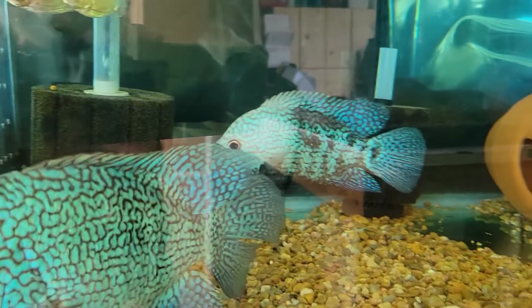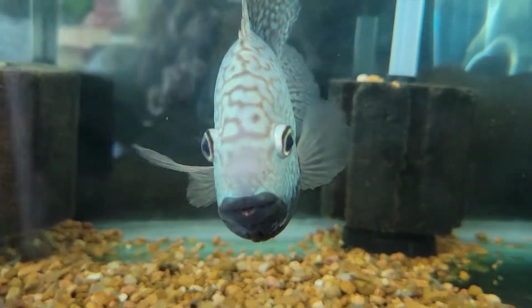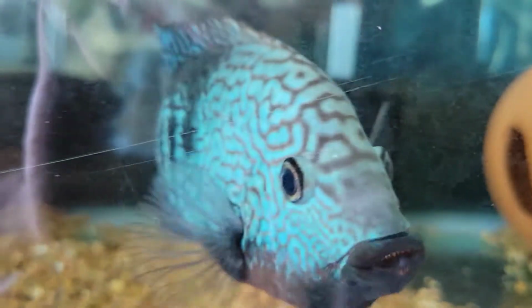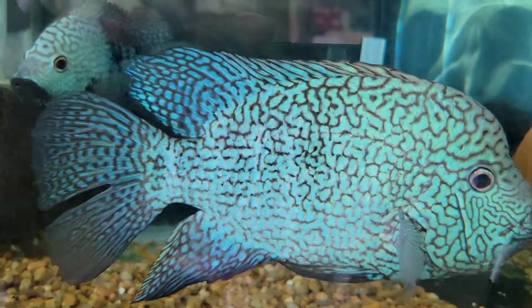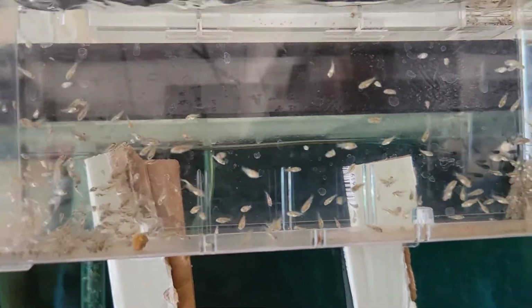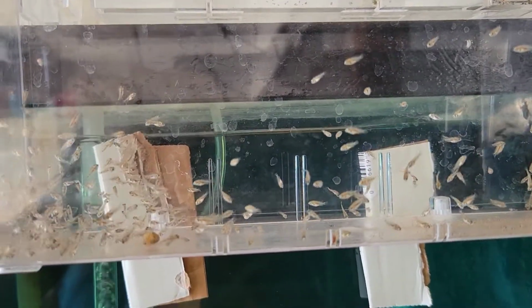The other pair on this other side, you can see the female's also in breeding dress. And she's usually more feisty. She sometimes flares up. There she goes. A lot more feisty of a female over here. Males right here. And I also have a batch of their fry up above, as you can see. Little medium size, small, decent sized batch.